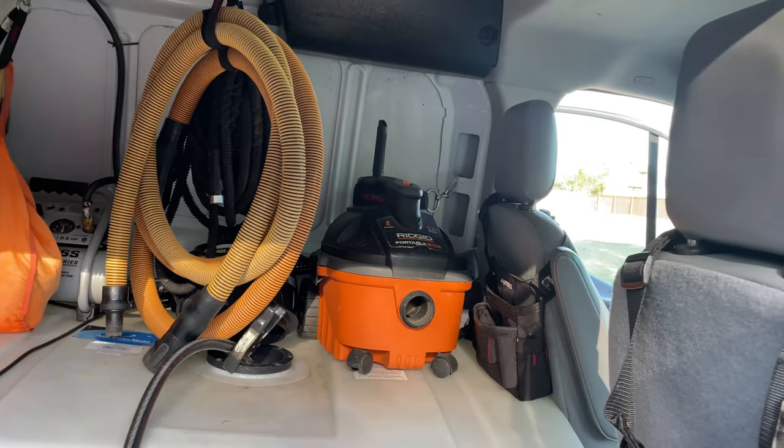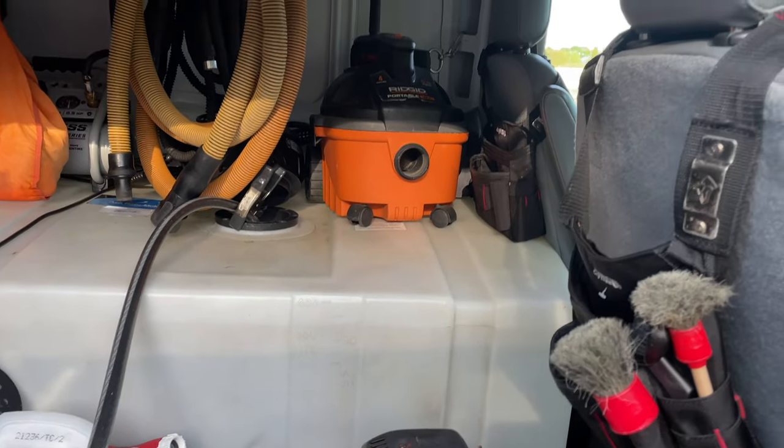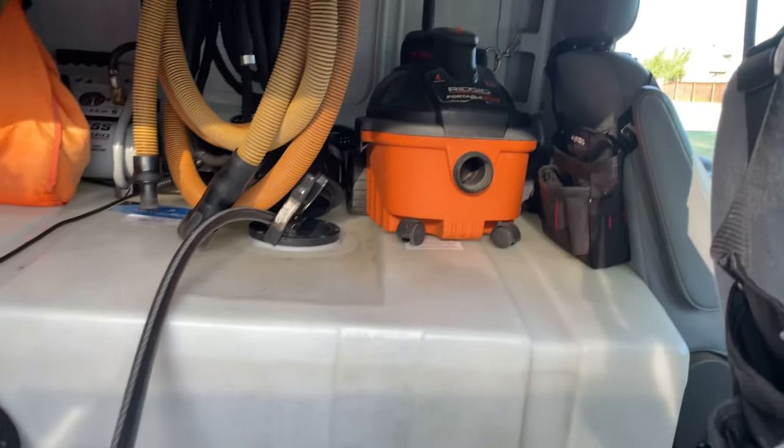But I very seldom run out of water because I always fill up before each appointment. I don't care where I'm at. I could be at 70 gallons, I'm gonna fill it all the way up.